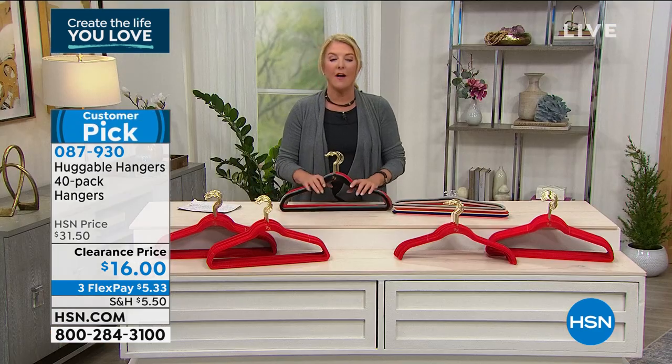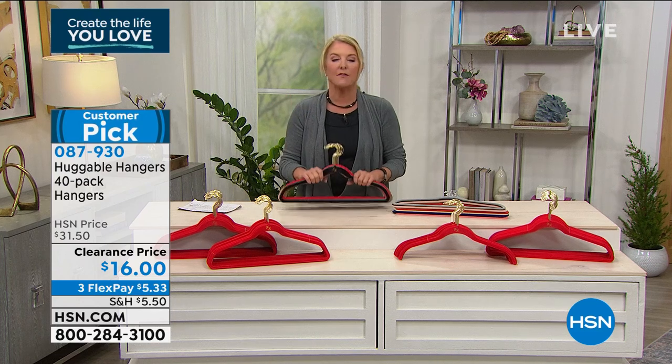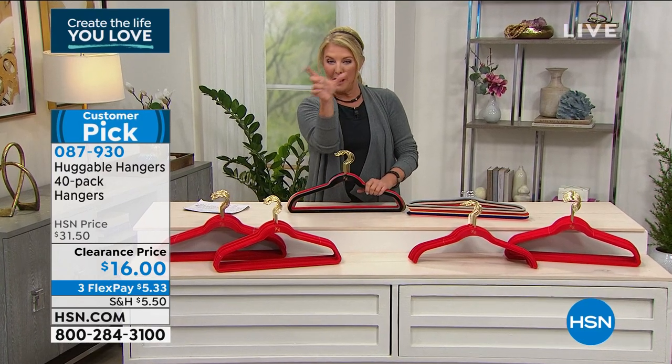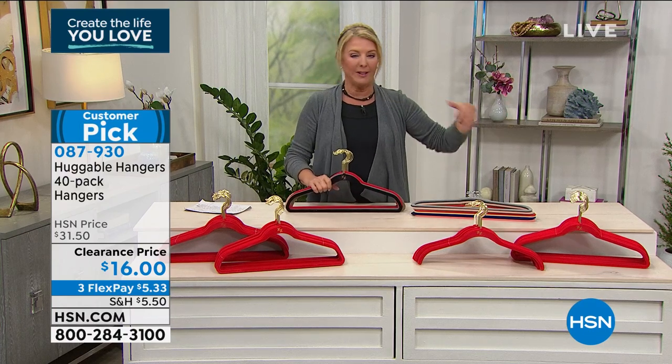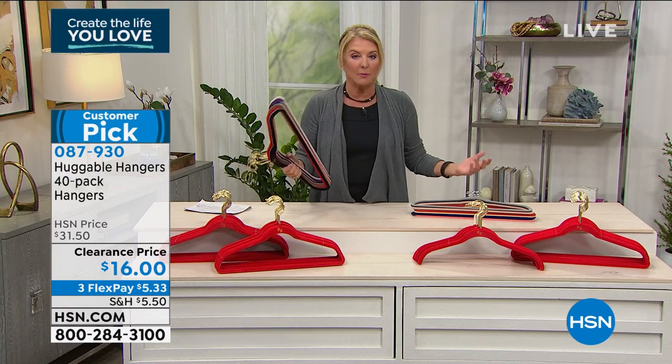And this is just a great, great addition to your closet. My gosh, it's more than half off. I'm telling you, I sent these to my son when he went off to college because their dorm spaces, closets are about that big. I know friends of mine who have really beautiful big homes and use Huggable hangers.